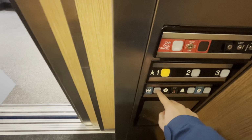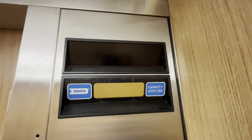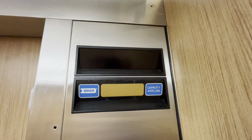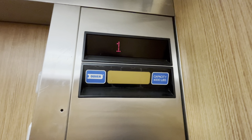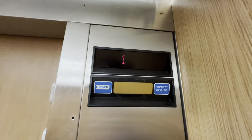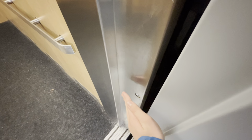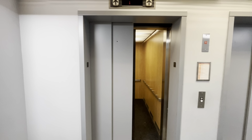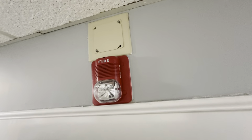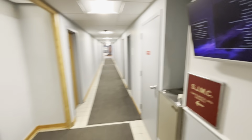Come on. Chimey. One more look at this. Yeah, it's pretty interesting sounding. There goes your door. And yeah, for the fire alarm fans, there's that. All right, well, that's building 3, and that will be it.